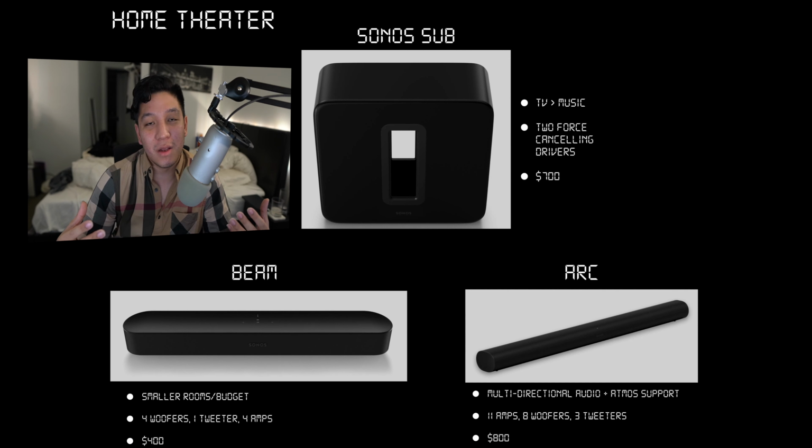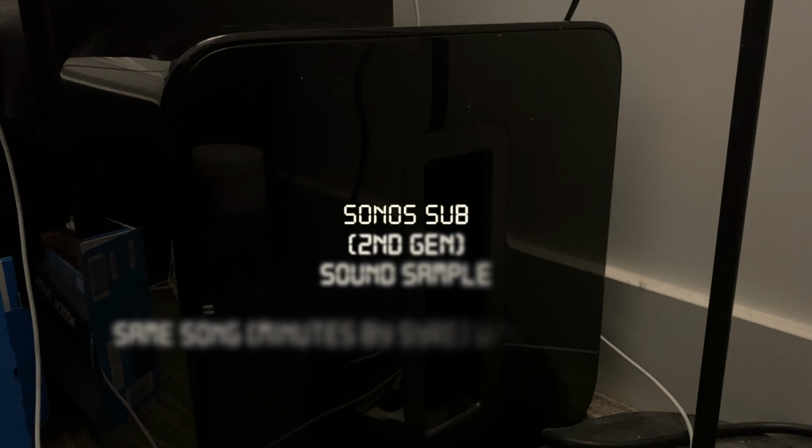You can definitely hear it and get the impact of the bass in music by all means. But I think it makes more sense when you're adding the Sub to a home theater setup because you can watch movies and listen to music on those speakers and you really get the benefit of the Sub. So what the Sub does is it takes away the bass responsibilities from the Beam or the Arc and makes those sound cleaner, and it takes on all that responsibility in itself and you get a much punchier, packed sound. But again, at $700, it's a pretty big investment.